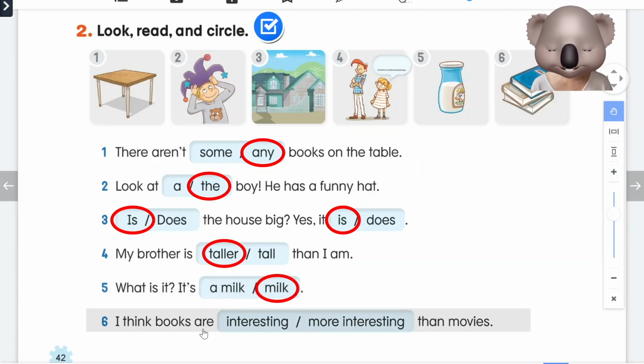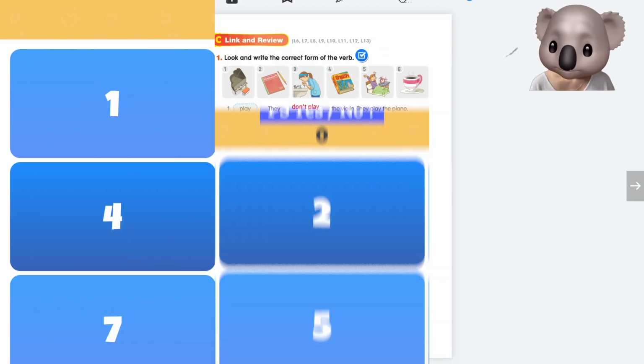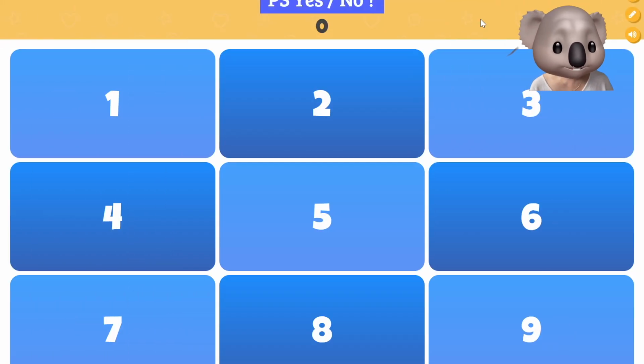Number 6. I think books are than movies. 비교하고 있네. 책들이랑 영화. Interesting. 4 syllables, so we need to use more interesting. Please check your answers and stay for our review game. Ready to play? We're reviewing our present simple yes or no questions. We need to use do or don't 또는 does or doesn't.